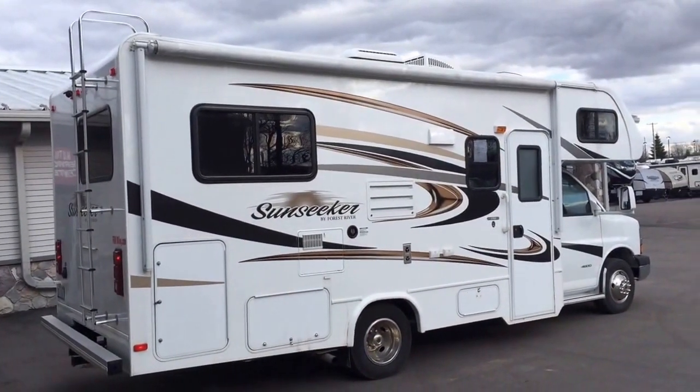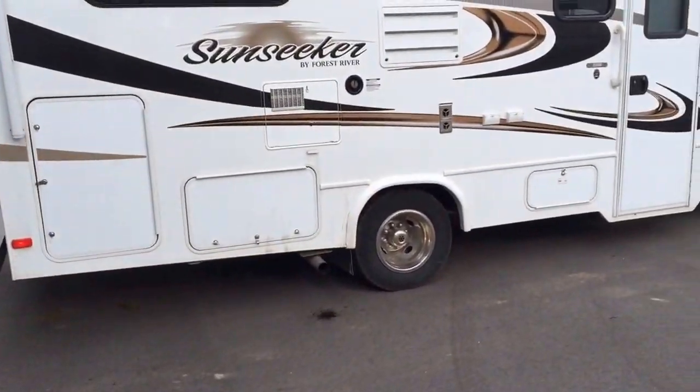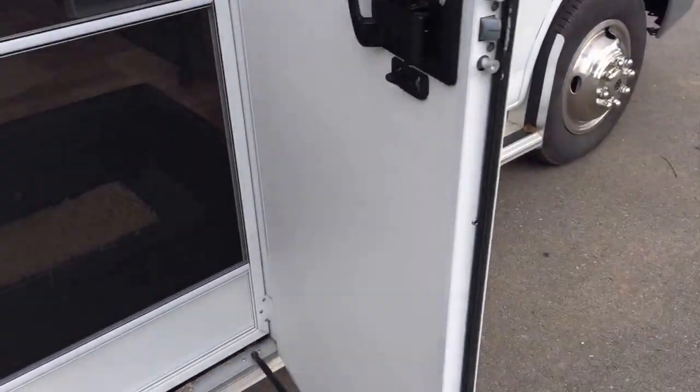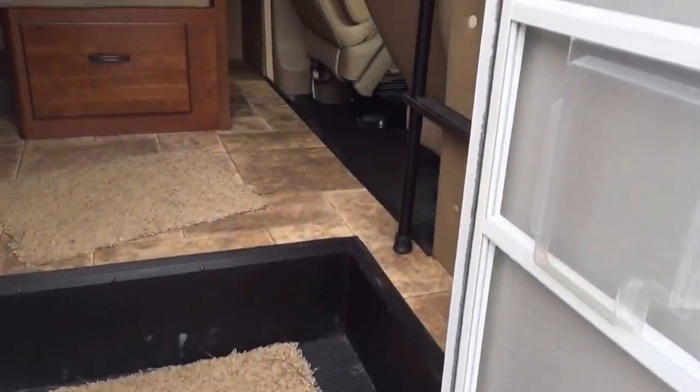Maximum size patio awning too. Could not put a larger patio on this. Some pretty fair outside storage as well in these compartments. The one thing I've always liked about your Sunseekers and your Foresters that Forest River makes is that low step's real darn easy to get to. That is a nice thing.